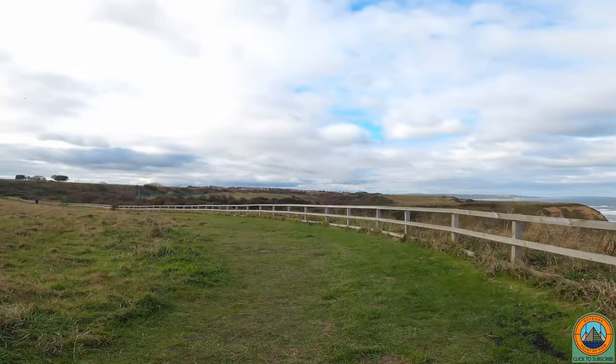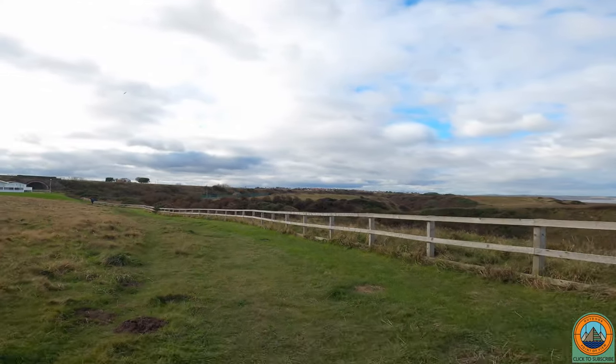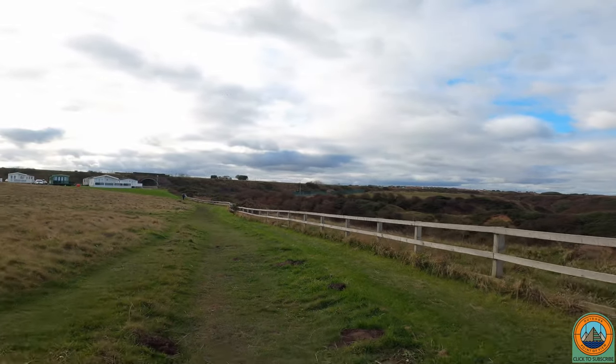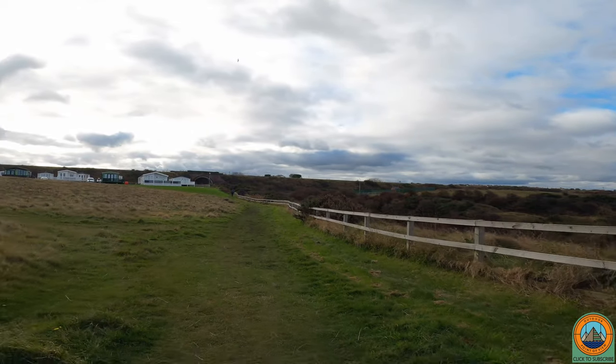So we're leaving Crimdon now. Next place up the coastline is a place called Blackhall, Blackhall Rocks first, then Blackhall.